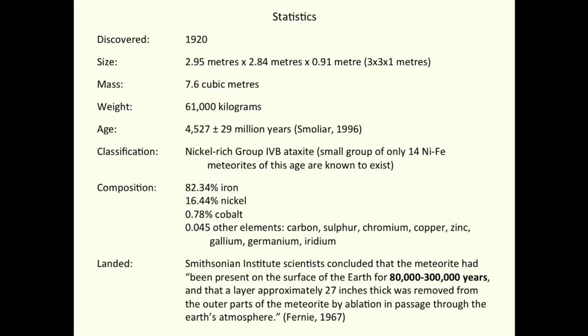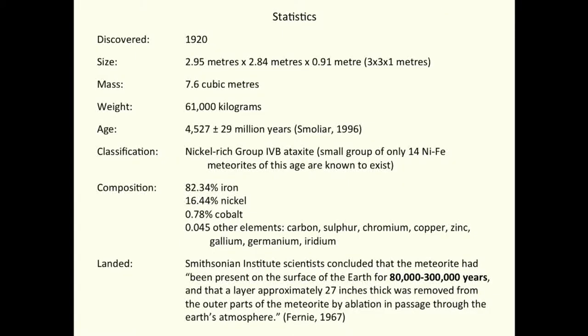Okay, here's some statistics on this thing. Discovered in 1920, it's about 3 by 3 by 1 meters, weighs 61,000 kilograms. Age is 4527 plus or minus 29 million years, and that was estimated in 1996, fairly recently they came up with that. It's a nickel-rich group 4B ataxite. There's only about 14 of these meteorites of this age that are known to exist, and this is one of them. So it's 82% iron, 16% nickel, and around 1% other elements, mostly cobalt. And that provides something interesting later on.